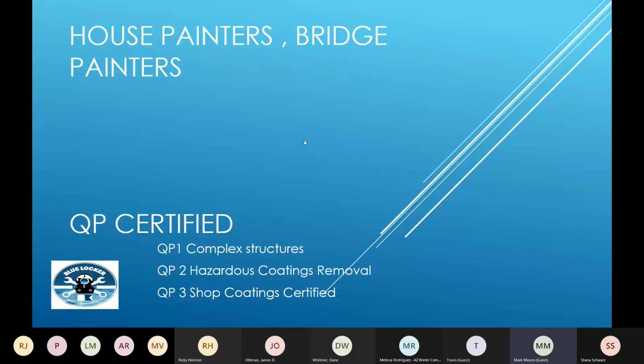QP1 certification, and there's a lot of steps to become QP certified. You've had to have painted so many environmental structures. You actually even have to show your financials to show that you are viable. QP1 is for complex structures, like water tanks. If you've got a rehab coming up, you want QP2. These are people that are trained in how to handle lead, asbestos, all kinds of things.